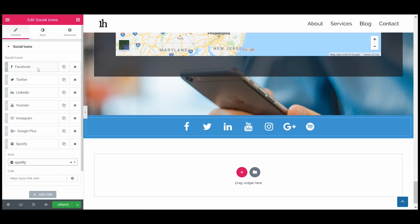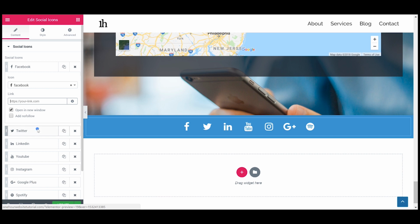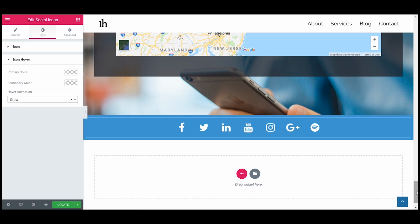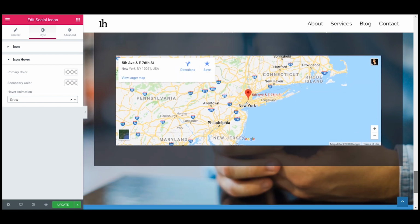What you can do is, just say we've got our Facebook here. What you would do is put in your link to your Facebook page here, and you just go through and link all of your social medias in the link section. Easy as that. And when people click them, they're going to go to your page, okay?